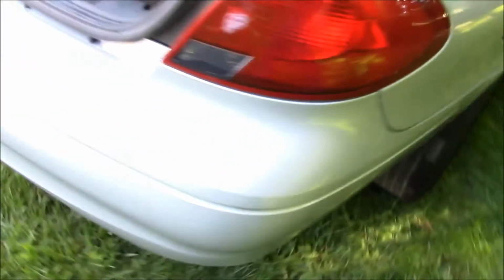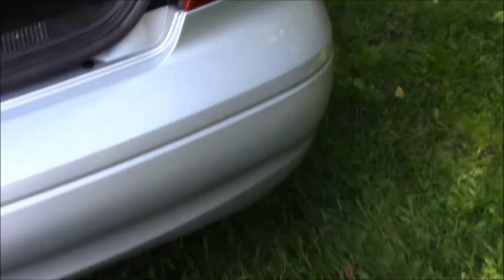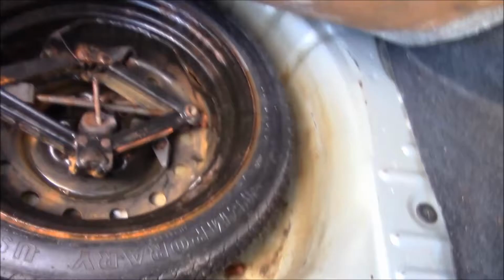All right, quarter panel, like I said, looks nice. Rear bumper has your typical scratches from loading and unloading luggage. Okay, let's go down and look underneath here. I don't know what you can see, but I always like to do an underneath shot for you. All right, there you go. And here's your trunk. Let's see, what do we got under here? Looks like we got a spare tire and tools and whatnot.